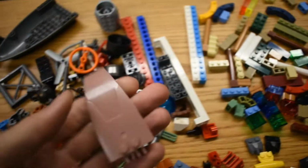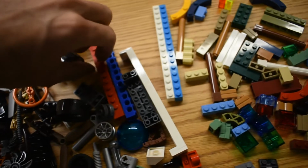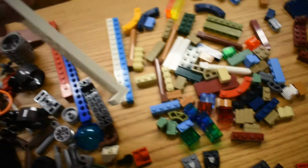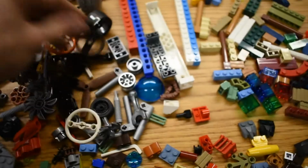Engine, another sand red piece. This time it's the kind of shell shape. And then a 1x16 blue. This is a crane arm piece here, and also a support girder. Nice tall piece for rapid structured building.